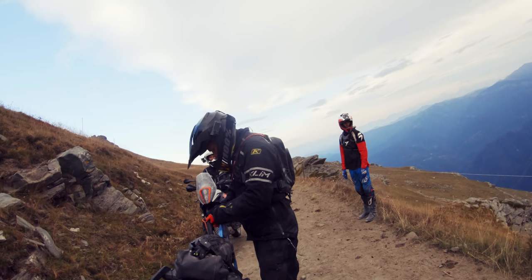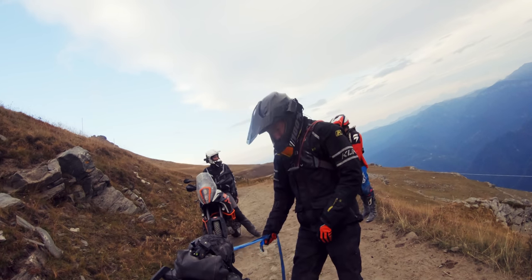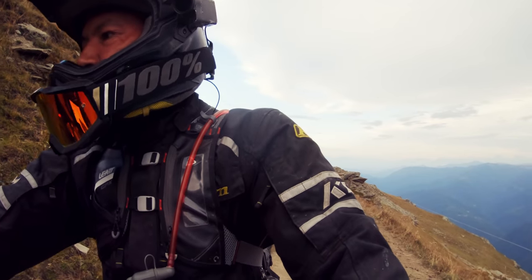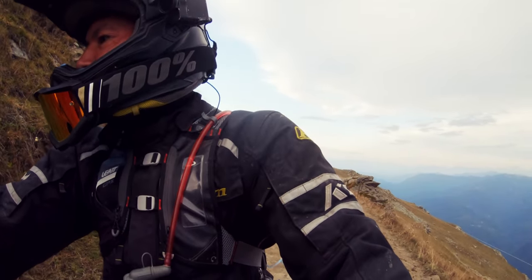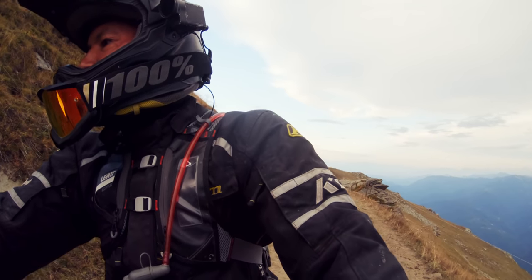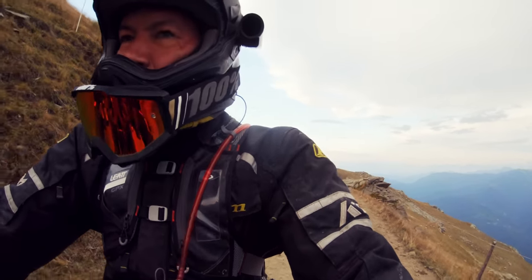So, towing time. It was my turn to tow Thomas's bike. Of course, we didn't really learn much from the previous few days. So we tied the bikes together and that didn't really work out so well, as you will see in a minute.